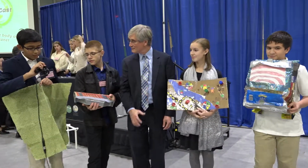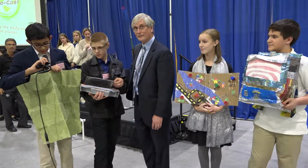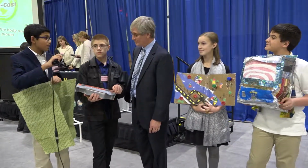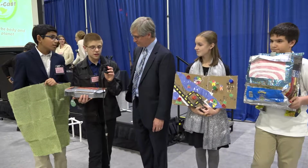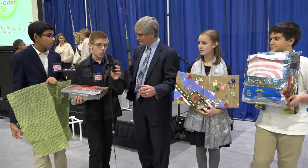It includes many parts. My part that I'm holding right now is a waxed cloth that is good for carrying food supplies. We also have a solar oven to help heat things up and help get some bacteria and stuff out of water.